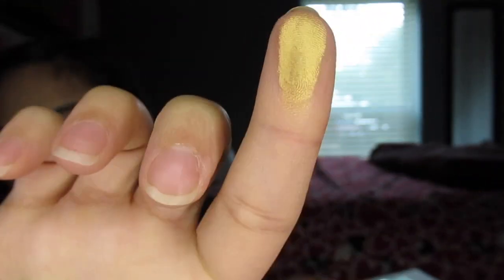So I'm going to be swatching all the shimmer shades just to see what shade I would want to put in my crease when I cut my crease. Okay, this is Malibu. And I will be swatching them on the back of my hand right now. That's Malibu.